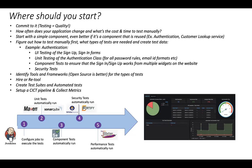The first and foremost is commit to it. Testing is quality. I think we have to test no matter what, whether it's manual or automated, because we want to ensure that the products that we are releasing are of utmost quality. And quality has so many implications that go along with that.